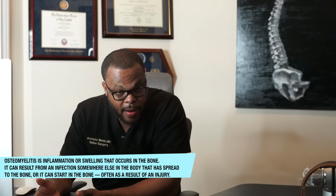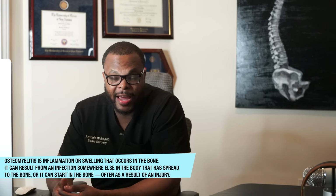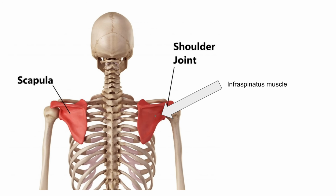that needs to be taken to the operating room for most cases. If the patient is stable, sometimes we can just treat them with IV antibiotics. But this patient had infection in their bloodstream. The infectious disease doctors were wondering, why is this patient so sick? So I decided to take her to the operating room for an I&D, which is irrigation and debridement, and WVP, which means wound vac placement, where I place a device over the skin to keep the wound nice and closed. And this is the scapular region here.